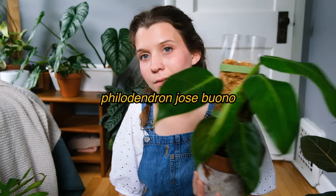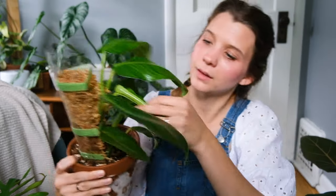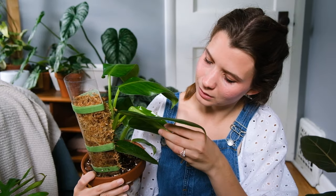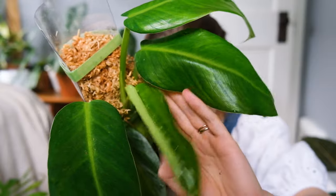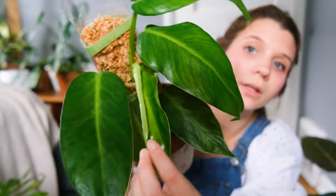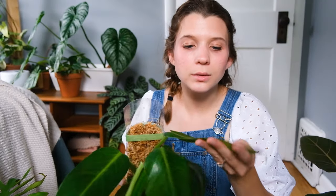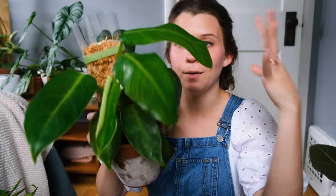Although it doesn't really look like a Jose Buono because it doesn't really have variegation. So this is the newest leaf. Let's see, does it have anything? Okay, the newest leaf has super, super subtle tiny spots of variegation, but I don't even think that they're going to show up on camera. Every new leaf has had a few tiny spots of variegation that have faded into green.